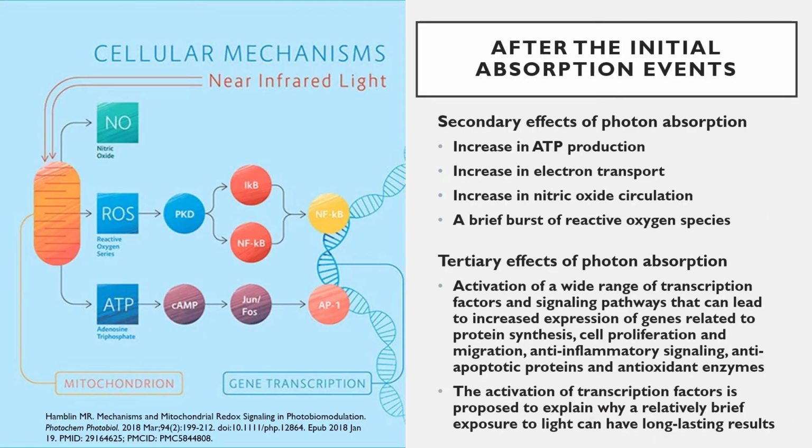Now, that is the primary absorption event, and that's what these things are called. When the light is absorbed by the cells and the mitochondria, it's called an absorption event. So you've got a primary absorption event, which is what we just talked about, and then you have secondary absorption events. There's a secondary thing, and there's actually tertiary stuff, where you've got three levels of activity from one exposure to the light. It's not that complicated. Everything's referenced. I got this chart from this article here talking about mechanisms and mitochondrial redox signaling and photobiomodulation.